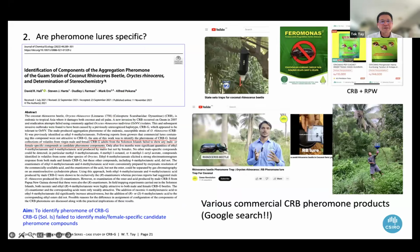There was another question about specific pheromone lures. I know that Mark had looked at trying to identify CRB-G specific pheromones, and they were using the Solomon Islands population. As I presented in my talk last time, we found that there is no CRB-G, the clade 1, specifically on Solomon Islands, and that may explain why they failed to find any specific pheromone. The identification of the CRB-G could be due to the fact that they used a very short DNA sequence, which was a suboptimal molecular marker for identifying the Guam specific population. There are, however, a lot of pheromone products out there, so you just have to do a Google search and you come across both videos and the products itself.